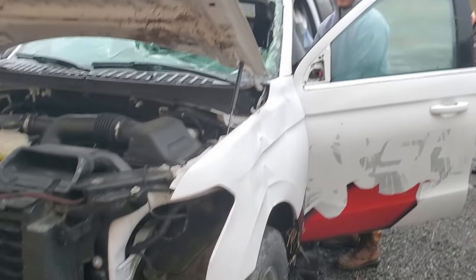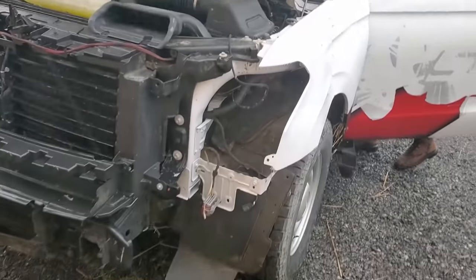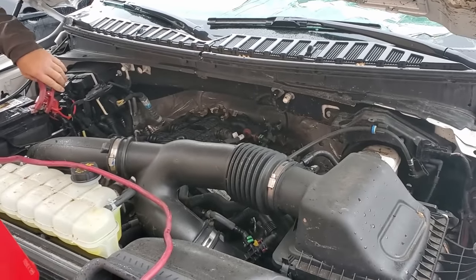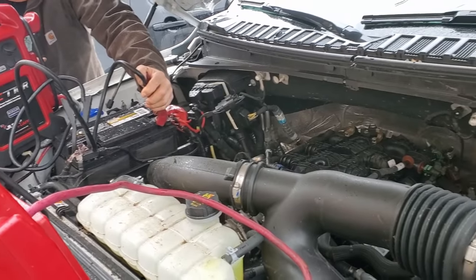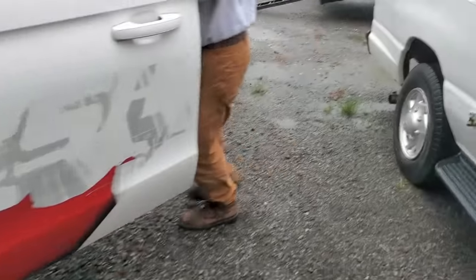Roof pretty bad though. Yep. It's like a bad connection on that one. You okay? Let's get this thing on here.